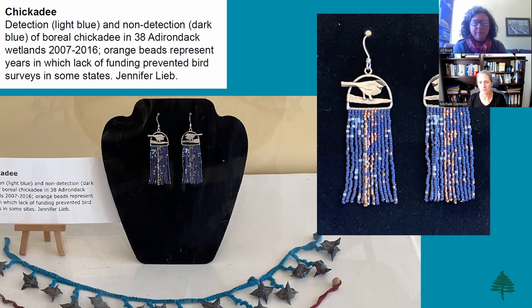She had already done some earrings in the past with birds, and she was interested in making a piece. And so she and I spoke, and I ended up giving her some information from long-term data that I have from surveying of boreal bird species in the Adirondacks. So the chickadee in this case is the boreal chickadee. And those are data that come from my long-term survey of boreal birds in the Adirondack Park.